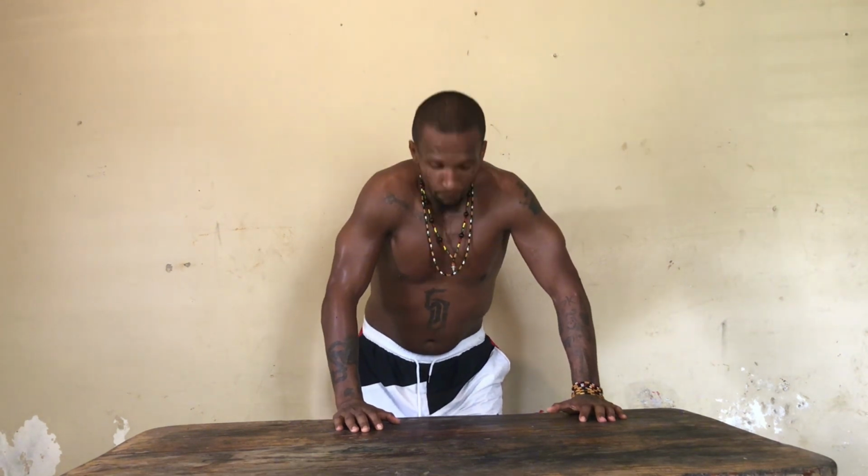Today, I'm going to be teaching you how to fold clothes. I don't exactly know why I personally love to fold clothes, but I can literally fold clothes for hours. I have accumulated a lot of clothes over the years. I very much enjoy taking the time out to fold them.